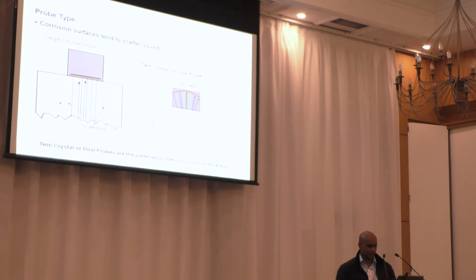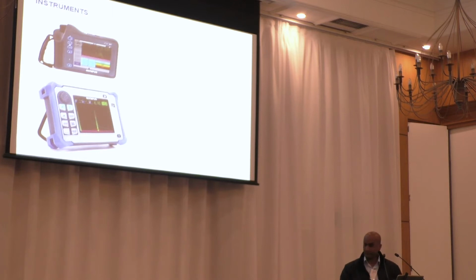Twin or dual crystal probes are preferred probes for most corrosion thickness testing, or I would say probably, in general, all corrosion thickness testing. Right, instruments. What instruments are used? These specialised flaw detectors. And when I say flaw detectors, these things can be used for 90% of the applications for these instruments, which are for weld inspection, testing the weld integrity, looking at different types of defects in the weld.